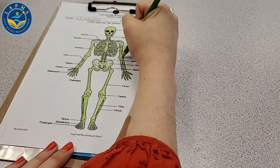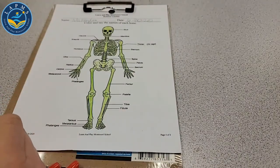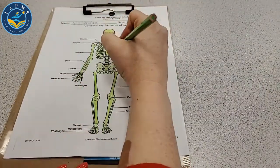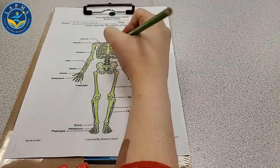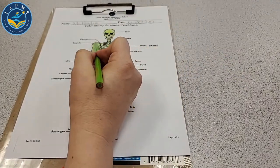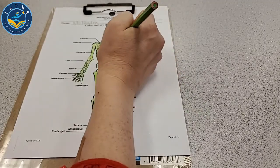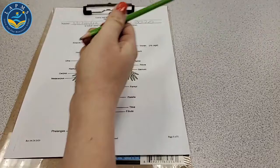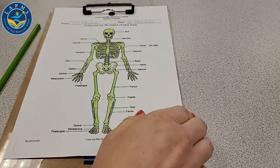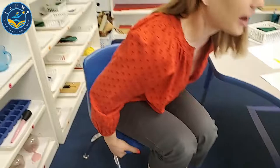Okay, and then we have the scapula. You know those bones on your back that look like wings? That's your scapula. Those are in the back. Scapula. And then we have one bone that comes across our chest from shoulder to shoulder. Clavicle. Clavicle. Okay, so let's take a look at Miss Kendra, and we can touch all of those things, okay?